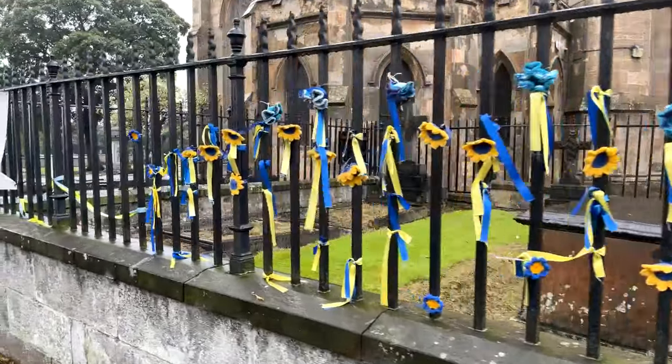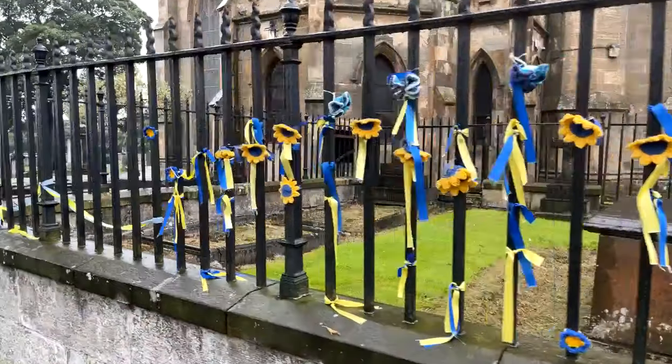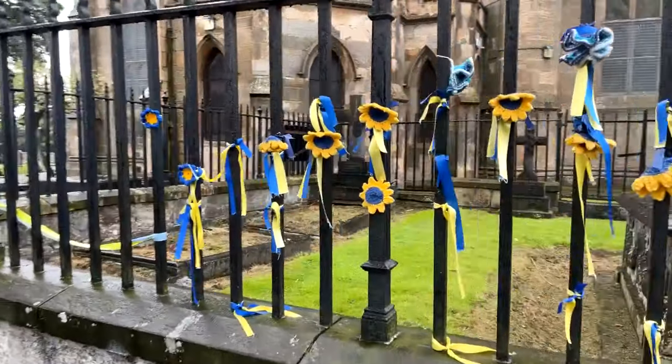We may well have just had our anniversary, have we? I don't know, I'd have to Google what that's about. Oh no, this is Ukraine sunflowers, that's what this is.